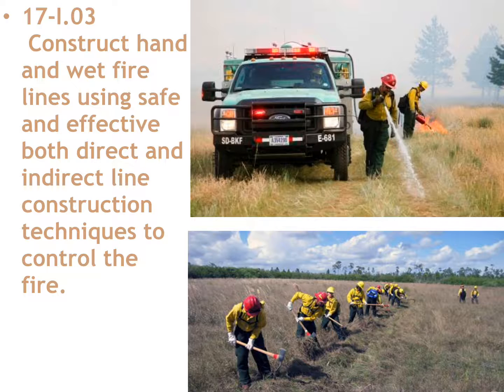Now, the bottom picture, as far as I'm concerned, is the absolute worst way on the planet to even consider trying to put out a fire, but I have to talk about it. What they're using is hand tools to dig up a dry fire line. The typical tools associated with doing this are picks, Pulaskis, and shovels. And you're insane if you consider this even a reasonable way to attack a fire. You have trucks. We have trucks filled with water. Let's use those.